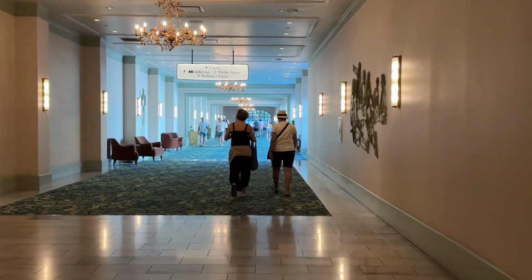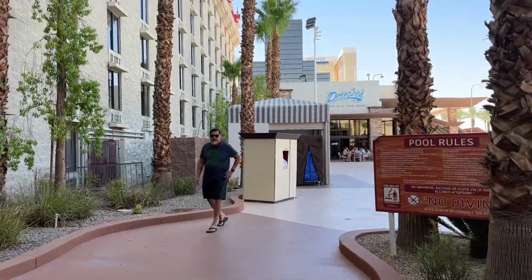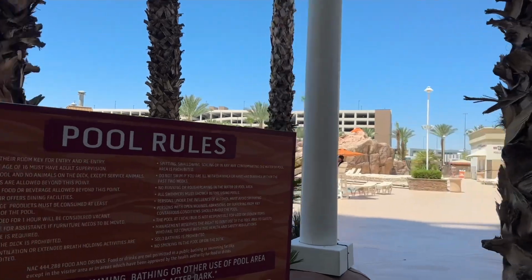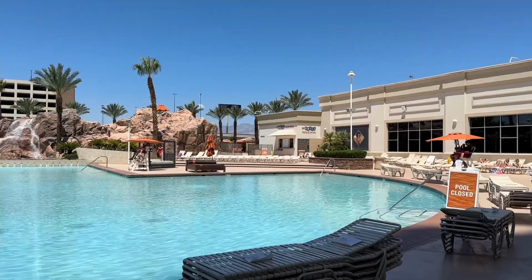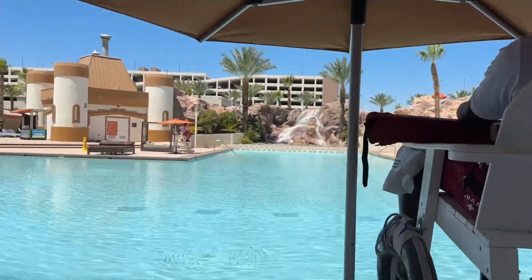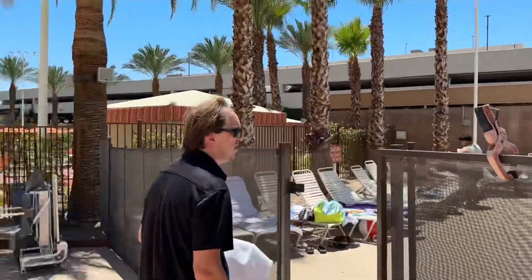We spent most of today at the pool, honestly. It was just such a perfect Vegas day. It wasn't too hot, wasn't too cold. It was, I want to say, like 85 or so. It was just perfect weather. We mostly sat at the side of the pool and just kind of worked on our tan with the Excalibur in the background. But they do have an adult only area if you do want to party at Excalibur. It's an option, but we were just taking it easy.